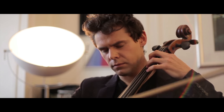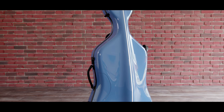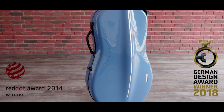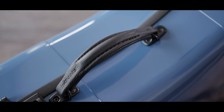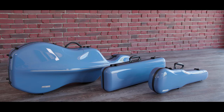I finally found the optimal cello case called Air from GEWA, which protects my instrument ideally in all ways on my concert tours. The sophisticated modern look is available in 9 appealing colors and has already received several awards. Today, I would specially introduce you the blue family, which is not only for cello, but also as a form-shaped or oblong case for violin.